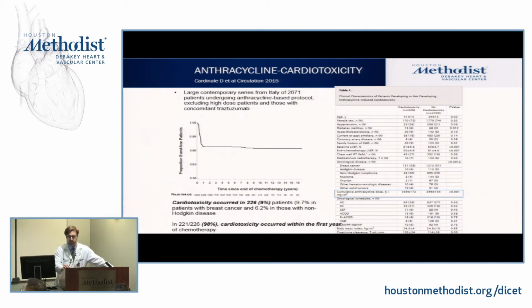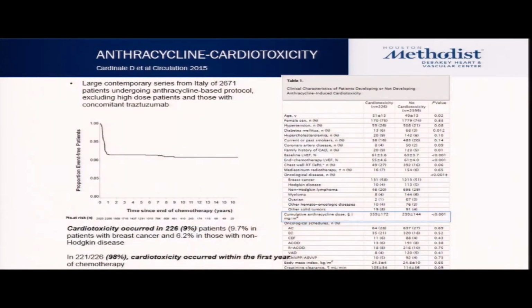And we often define anthracycline cardiomyopathy as acute, early, and late. And this is what's interesting about this study: since we often see the manifestations of the anthracycline cardiotoxicity late, we assume that most patients develop the cardiotoxicity late. But in this study, which is really a contemporary series and a prospective study, 98% of these patients developed cardiotoxicity within the first year, defined by a drop in EF below normal and more than 10%.